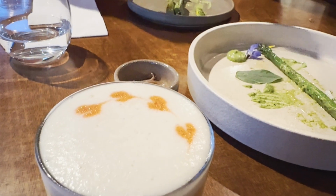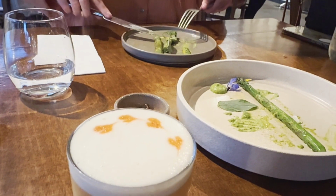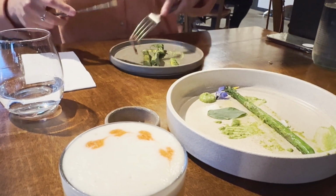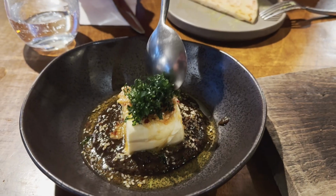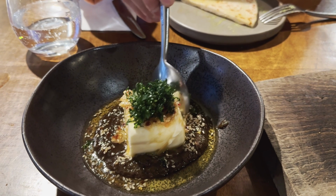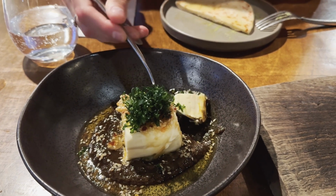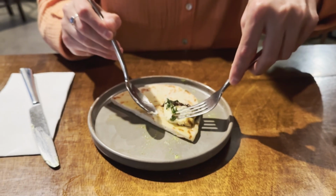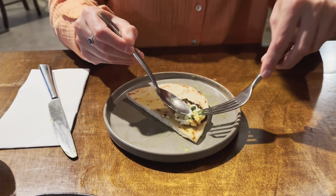Next, we got our in-season asparagus, which was lightly charred with green goddess dressing, garden herbs, and anchovies. We don't really drink often, but when we do, we can only really handle 1 or 2 drinks. The next dish was the stracchino. It's a soft Italian cheese and comes with olive paste and a Kika hot honey. There's actually bees at the back in Kika's garden, and that's where the hot honey comes from.